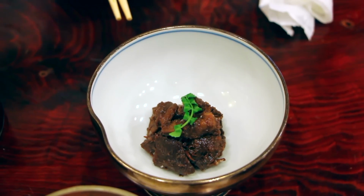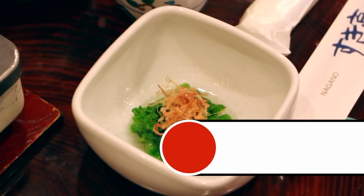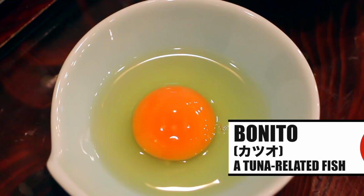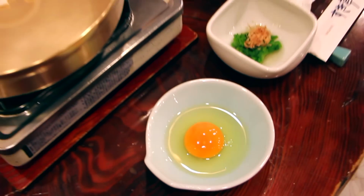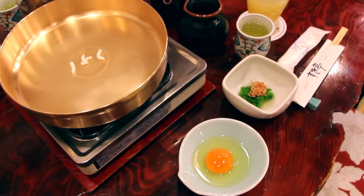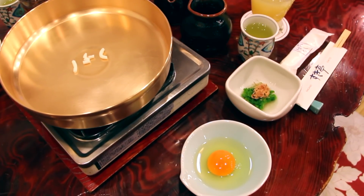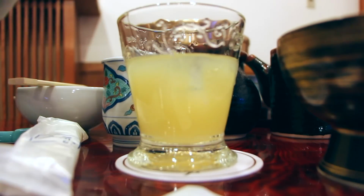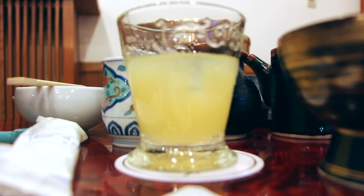As a starter we received Gyu shigoreni, a strongly seasoned beef, and rapeseed topped with bonito flakes. This raw egg will later be beaten and the ingredients of the Sukiyaki will then be dipped into it. And this is the stage on which the main action of this video will take place. Since the apples in Nagano are so good, I took apple juice to my meal, which turned out to be the best apple juice I have ever had.